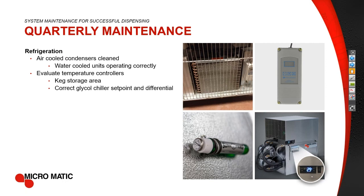So, the keg storage area, the temperature controllers, right? The thermostat, whether it could be digital, it could be analog, whatever the case may be. I do like to verify that just because it says 29 degrees, is it truly 29 degrees? So I can get a thermometer and actually cross check that and make sure we're doing that.